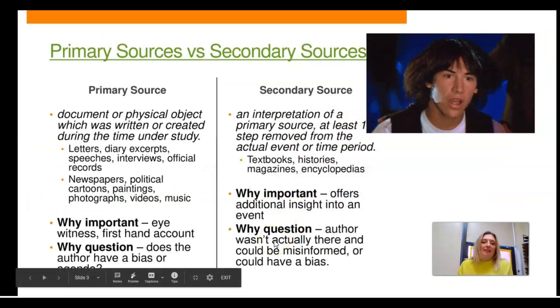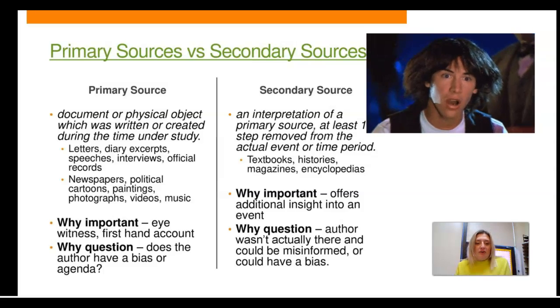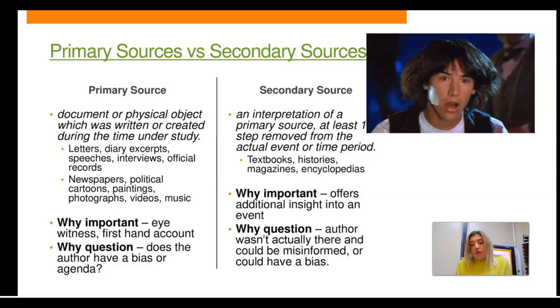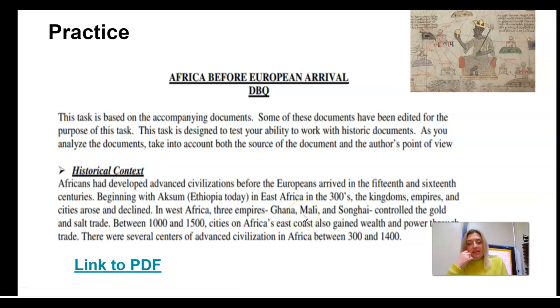This is a slide from yesterday, just to reiterate what primary and secondary sources are, why they're important, and why you should question them. This is again the historical context, with the link to the PDF if you need it. Basically, it summarizes how East Africa and the main three empires in West Africa really prospered before the Europeans showed up. We're going to analyze those documents that prove that.